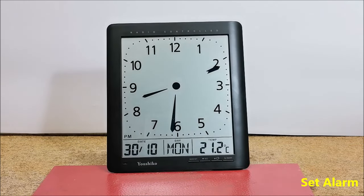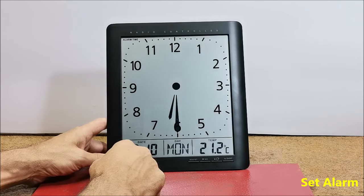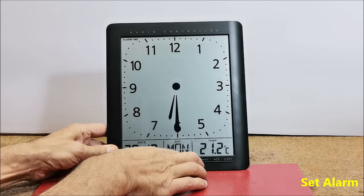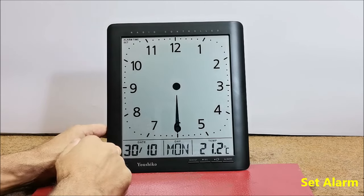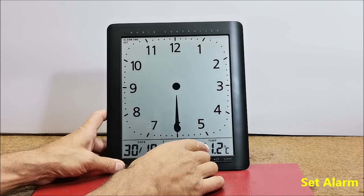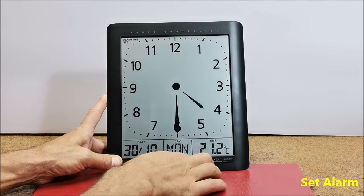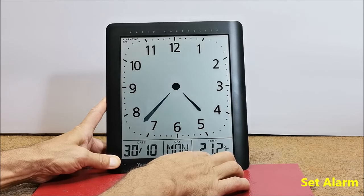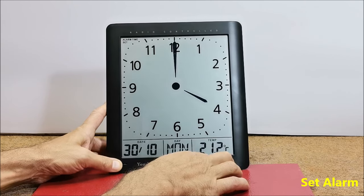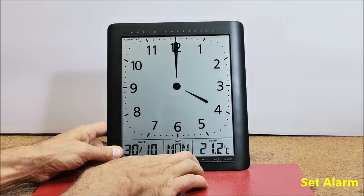Now for alarm settings, short press the mode set button to view alarm time on display. When we view alarm time, hold the mode set button for 3 seconds to set alarm time. Now press the up and down buttons to adjust the alarm time. First hour and then minutes. Press the mode set button again to confirm the setting. And again.